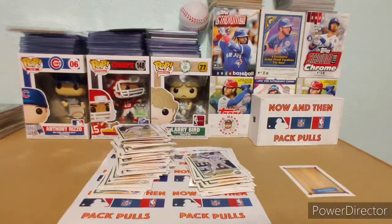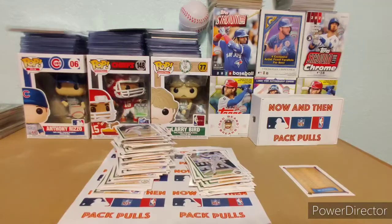Tomorrow is Wednesday. It's Prime Pack Wednesday. I have 2 Prime Packs left. They are football Prime Packs, but it's the last 2 Prime Packs I have, so we will get into those tomorrow. See if I pull any hits from those 2 Prime Packs.